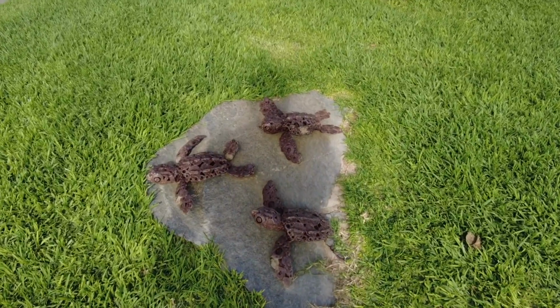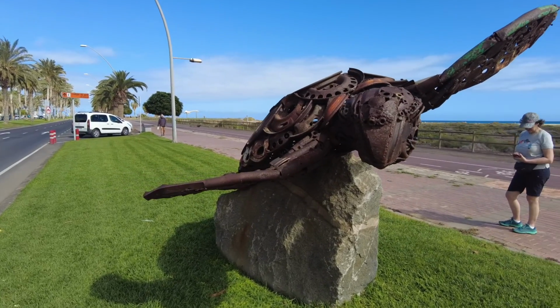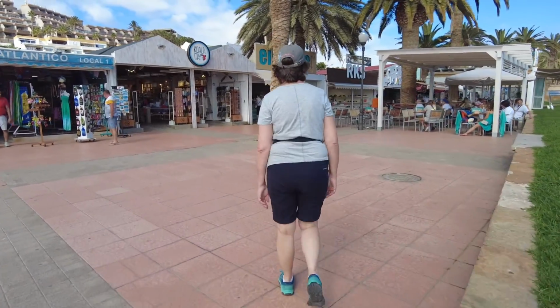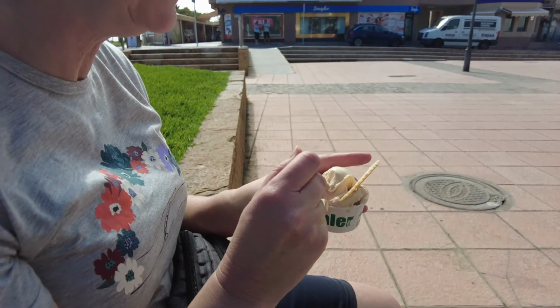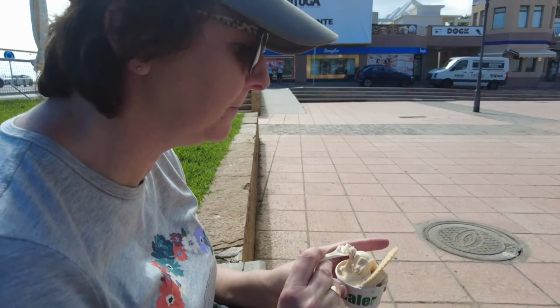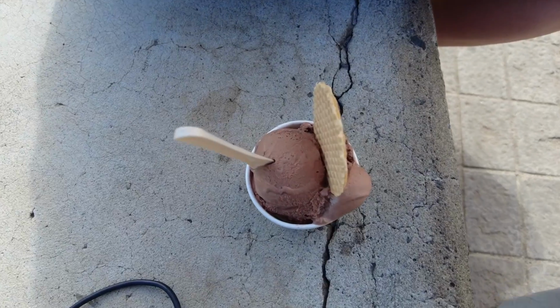This is family. Ice cream? Just a little snack before dinner. Well needed. What was your flavour? Salted caramel. And mine was the world famous chocolat.